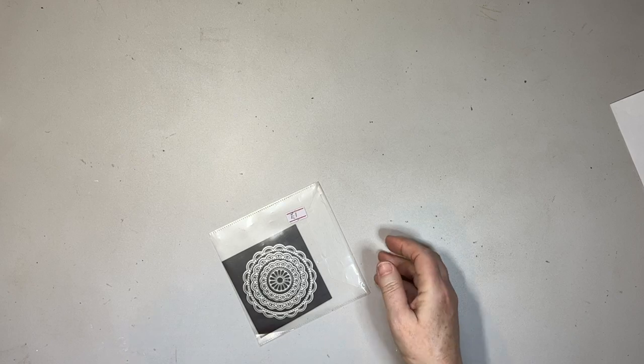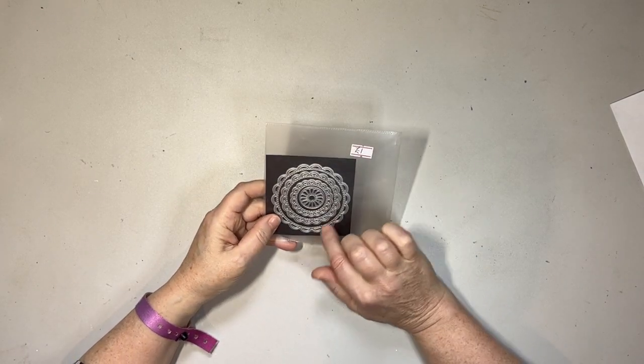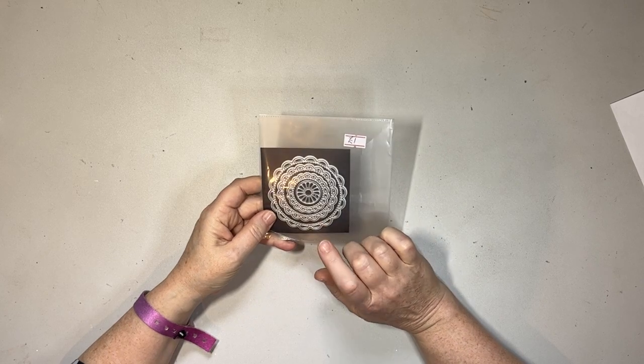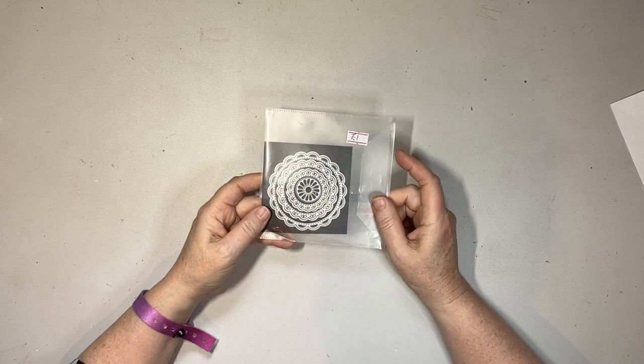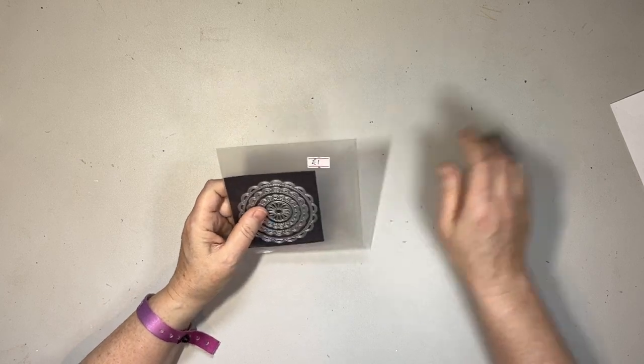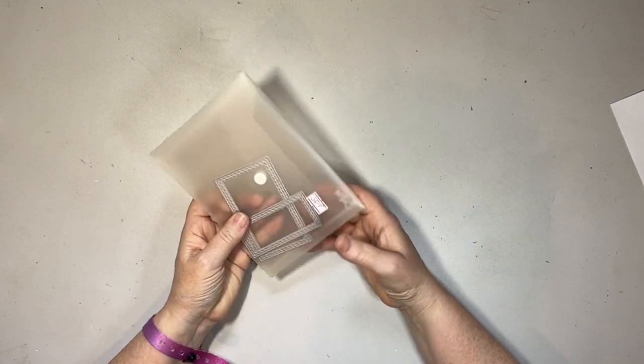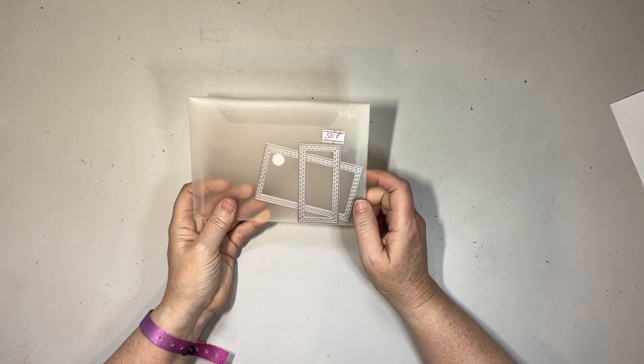This was another £1. And I've got something very similar to this. But it's like, you know, make your own little doilies. I really like them. Nice, got a little bit of magnet to go on it. Here, just some stitched rectangles, 50p. Those 2 stitched rectangles, they'd be useful. What have we got here?